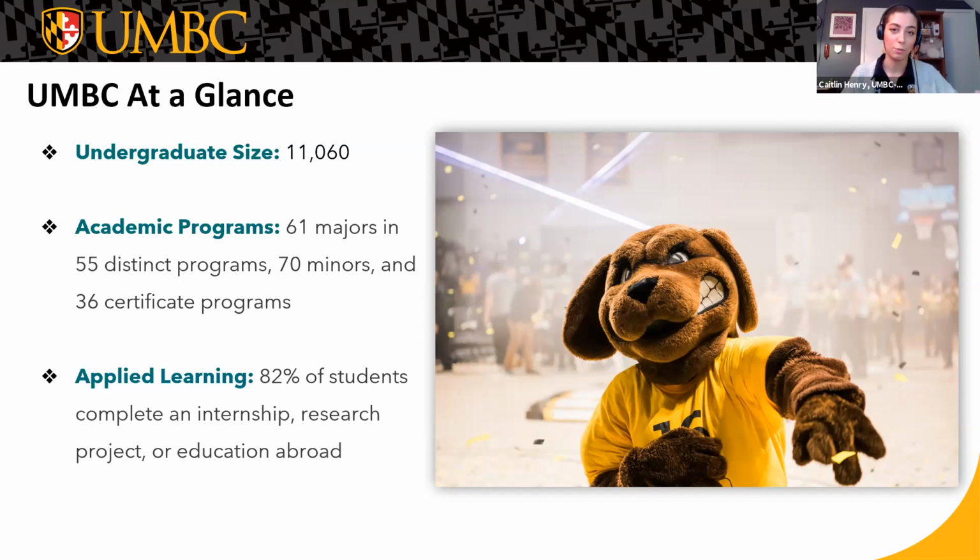I would say overall, the most popular majors on campus would be computer science, engineering, but also psychology and social work. We're close to 2 major cities. They're hubs for tech and social services, so you'll see a lot of those kinds of majors flourishing on campus. Another thing that we really pride ourselves on would be applied learning, taking that skill set and building it outside of the classroom. About 82% of our students will complete an internship or research, whether they pilot the research themselves, work with faculty or classmates, or do education abroad. I think that really speaks to the big school resources that we have at UMBC that are of benefit to our students overall.